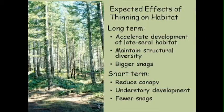And so the expected effects of thinning on these habitat features have both long-term and short-term effects. And over the long term, we expect that the development of late seral habitat will be accelerated through thinning, and that we can maintain structural diversity in stands and eventually create bigger snags. But the effects in the short term are often contrary to those long-term effects.